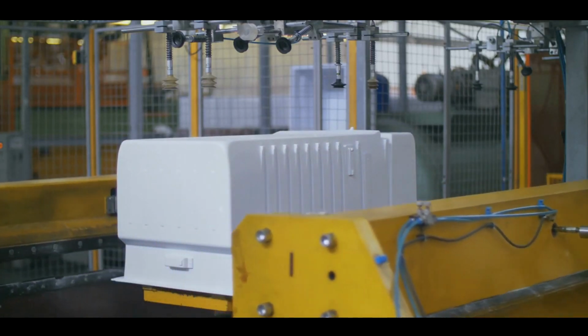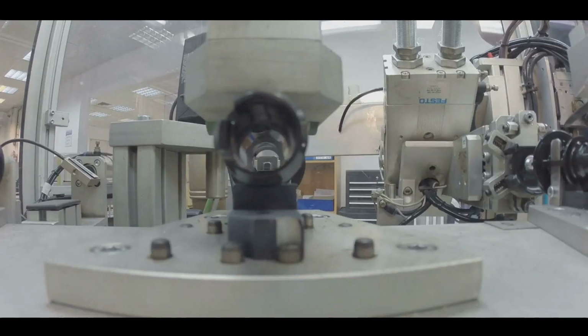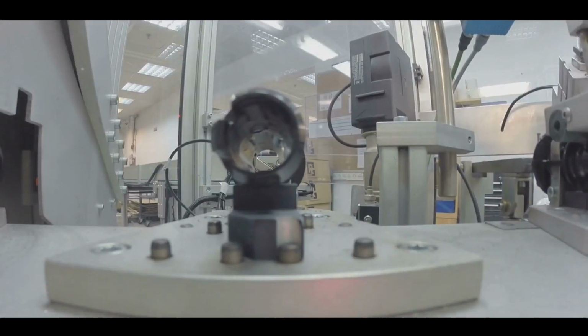Picture a world where every piece of plastic ever created still exists today. That's not a dystopian fantasy, but a stark reality. From the moment of its creation, plastic becomes a permanent resident of our planet. It keeps accumulating, creating a footprint that's impossible to erase.